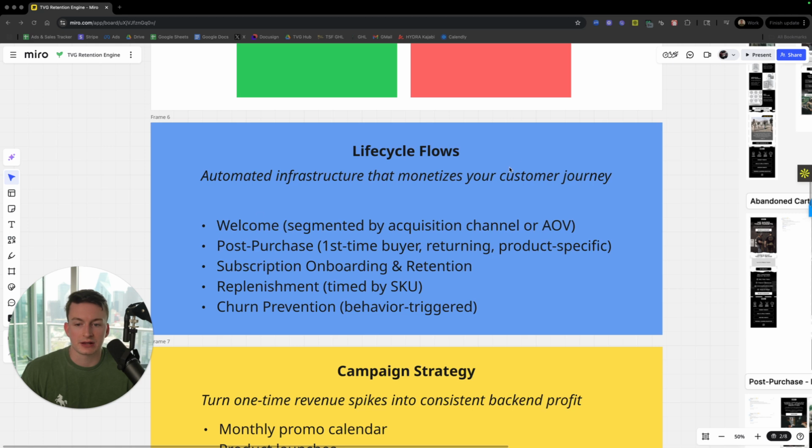So let's just talk about lifecycle flows. So automated infrastructure that monetizes your customer journey. These are the flows that are a little bit more complex than your basic one. So yes, you have a welcome flow, but is that segmented by either the acquisition channel or the average order value? Post-purchase. Do we have different post-purchase flows for first-time buyers, returning, product-specific post-purchase flows? Subscription, onboarding, and retention.